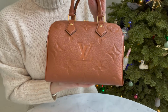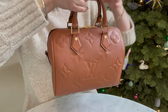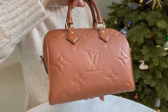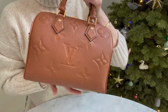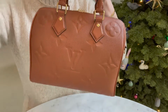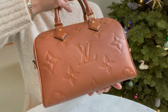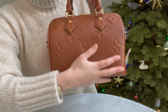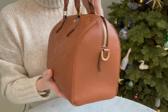So I was a little averse to the giant monogram, and I thought, oh, I can't wear such a huge monogram like that. I'm used to the regular monogram canvas and the scale of that logo. So I thought, wow, it's a big logo, but in the empreinte, it just has a very different vibe. And from a distance, it looks like a texture. You wouldn't necessarily know what it is right away. And then obviously when you get up close, oh, that's the LV monogram.